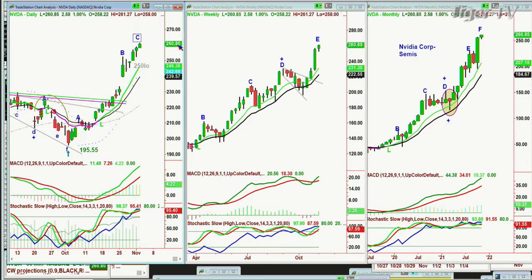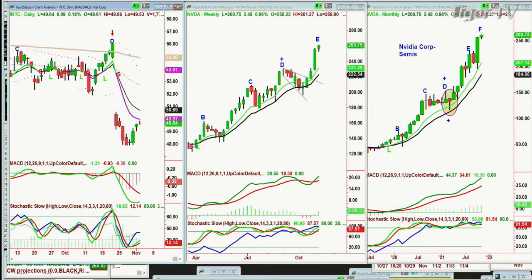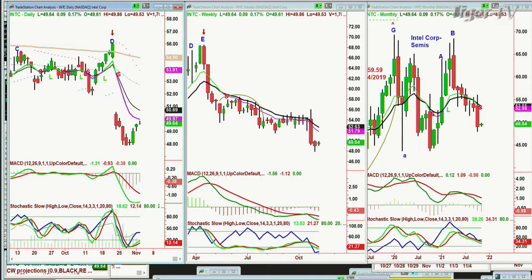So what we've got here is the selectivity. Look at NVIDIA, all-time high of 260.72. Leg E in the weekly, leg F in the monthly. It could even have recycled to a brand new F/B. This is just amazing. And look at Intel. So it's so selective. Intel has gapped down a week and a half ago from the 54 area, slumps down to the 47s, trading right now at 49.